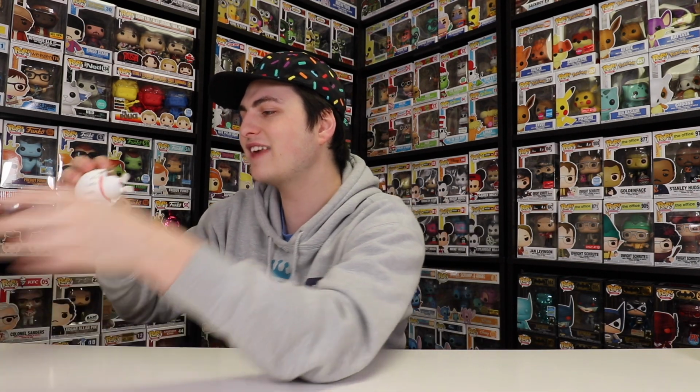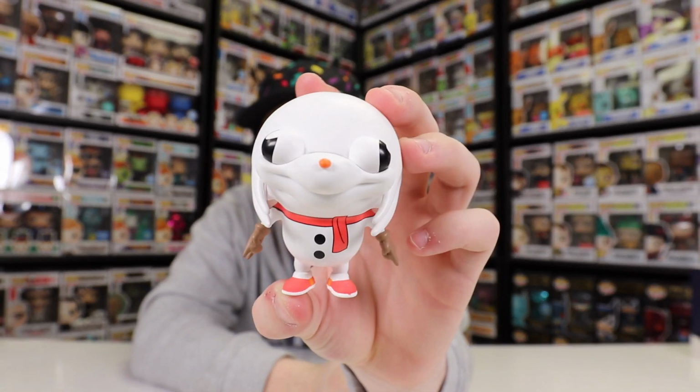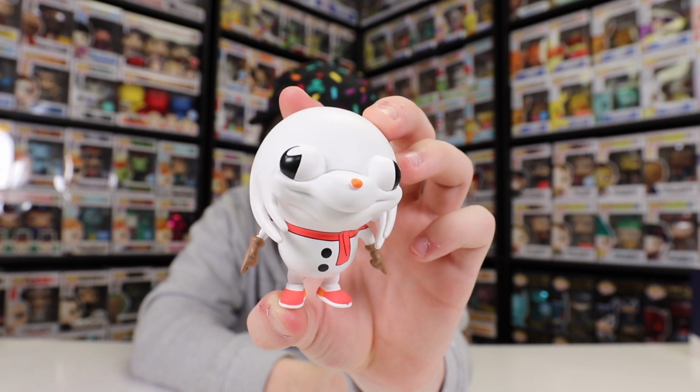Here it is right here. It's the exact same sculpt as the other one. They just changed up the colorway on it. And this one here, he is supposed to be snowy, kind of like a snowman. And I'm just a huge fan of this one.